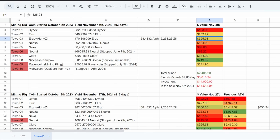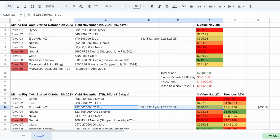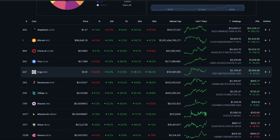All right, so that bag, including the Alph and ZIL before, was $325 worth. But now this whole bag, including the yield, is worth $630.65. So we've gone up almost 2x in price on this bag here for this Tower 03 rig. So that's pretty good. Ergo has definitely been price appreciating past 30 days, almost 171% on Ergo.